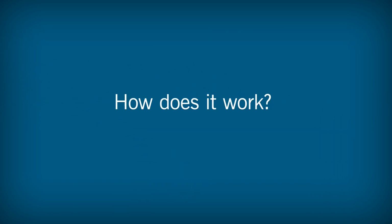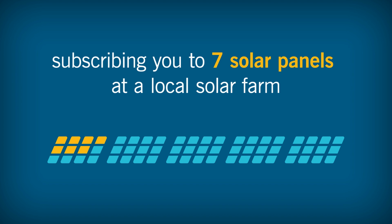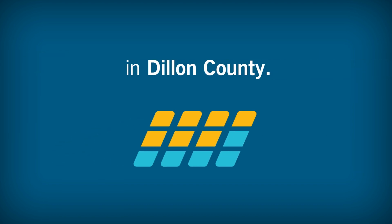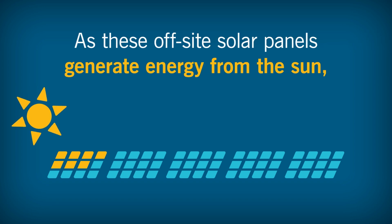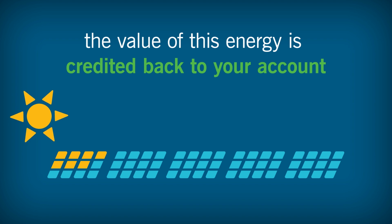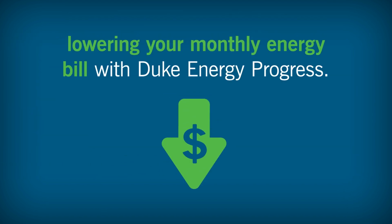How does it work? Each month, a $12.50 program fee is added to your energy bill, subscribing you to 7 solar panels at a local solar farm in Dillon County. As these off-site solar panels generate energy from the sun, the value of this energy is credited back to your account, lowering your monthly energy bill with Duke Energy Progress.